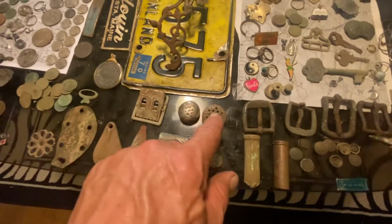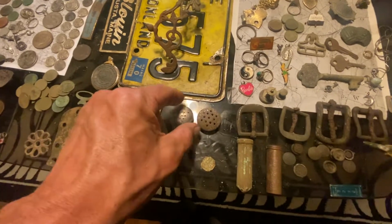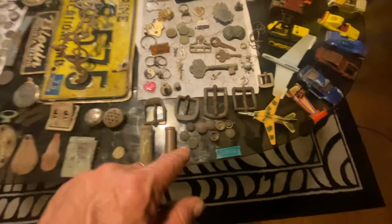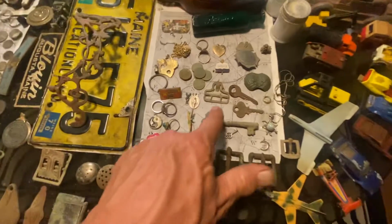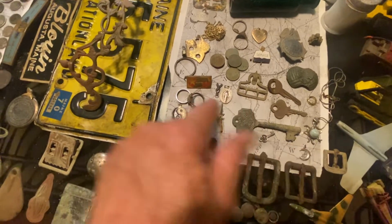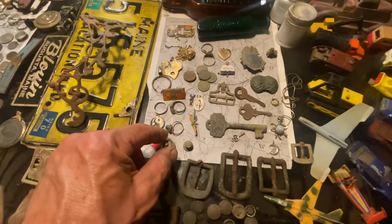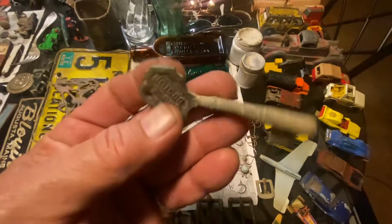You know, some old pewter salt shakers made out of pewter. My only pewter finds right there. Some old Hot Wheels and Matchboxes. I got some old stuff right over here, religious pendants, some old rings. I got stuff everywhere over on this table, I swear. Just old stuff everywhere. This old key is from a hotel in Boston, which was pretty neat.